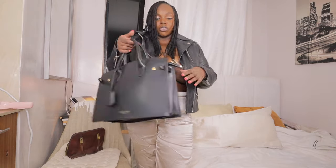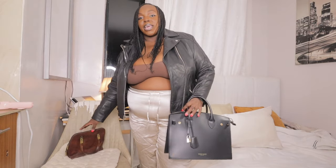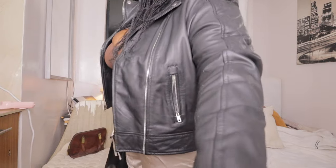Choose my bag, guys. Choose my bag in the comment section. Should I wear this, the black one with the outfits? This is already an outfit. I can't wait to style them up and down.